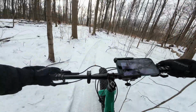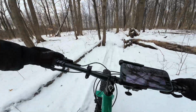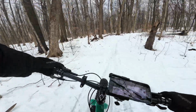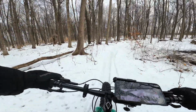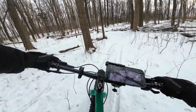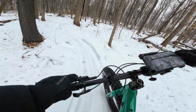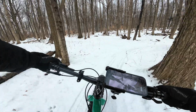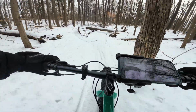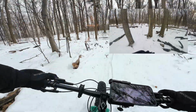We're gonna stay off the skinnies today. It's a little too icy for my liking. Once we get to the spring thaw and the ice is all gone, we'll start hitting those skinnies again. I know some of the guys do it anyway in the wintertime, but not this guy, at least not right now. There's that steep roller I was telling you about.